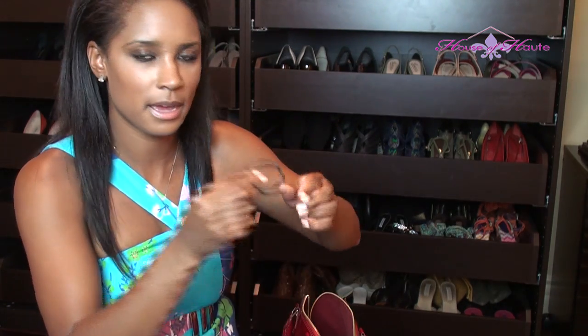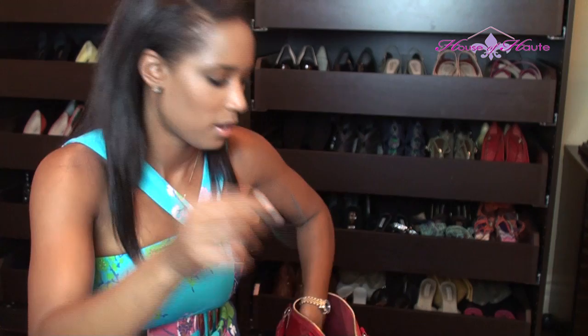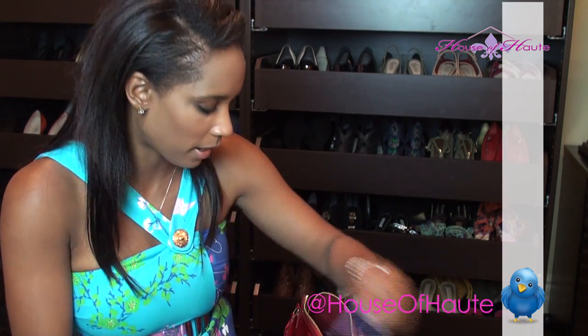Let's see, a hair tie. I have probably 20 of these in my handbag. Random. A crayon. I guess I wouldn't be a mommy without a Crayola crayon in my purse. That means that this is probably marking up my handbag. This won't be making it back into my purse.